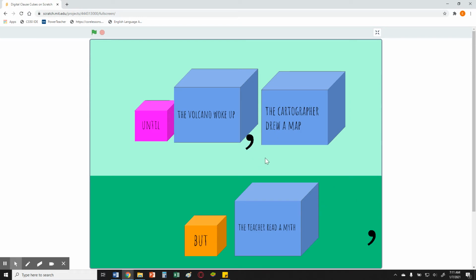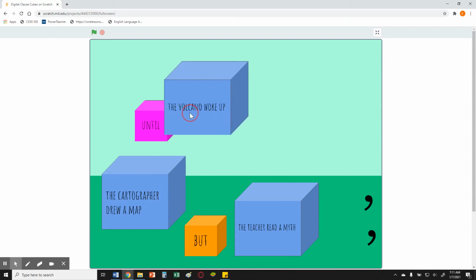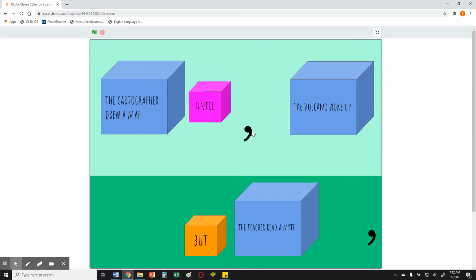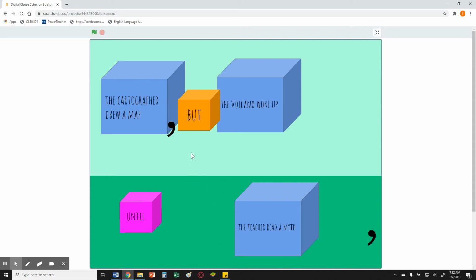Now pay attention to where the commas go. You can go back and review if you need to. But let's look at a couple more things that are okay, and then take a quick look at something that looks kind of the same, but isn't. So, until the volcano woke up, the cartographer drew a map. That's fine. The cartographer drew a map until the volcano woke up. Still fine. The cartographer drew a map, but the volcano woke up. Still fine.